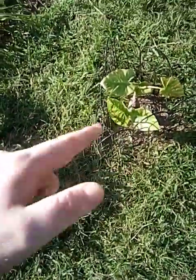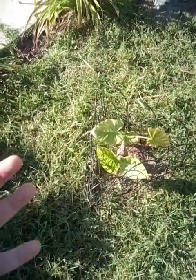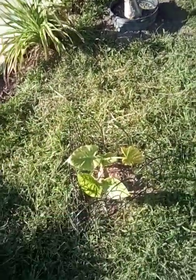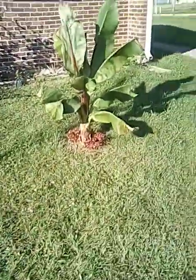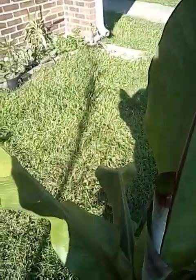And if that does die, that will be replaced. But right now, it's not dead. It's just kind of slow growing and isn't producing big leaves like the elephant ears usually do. And then, of course, we got my banana doing good, doing fantastic, actually. I'd say it's up to my chest right now.